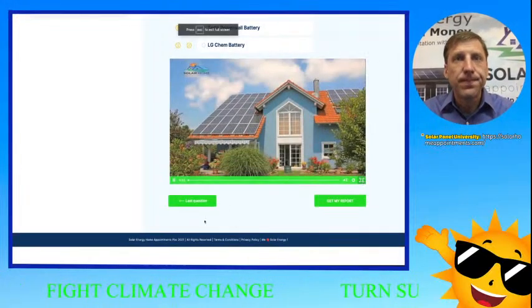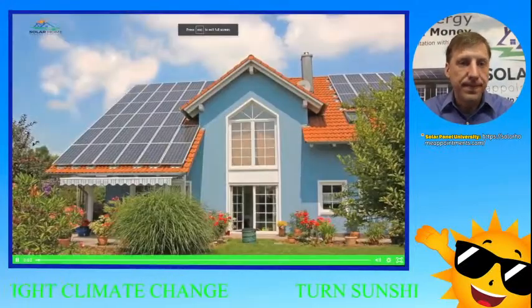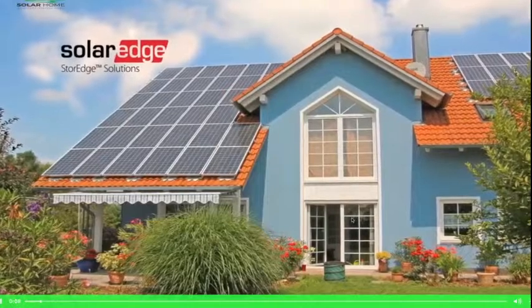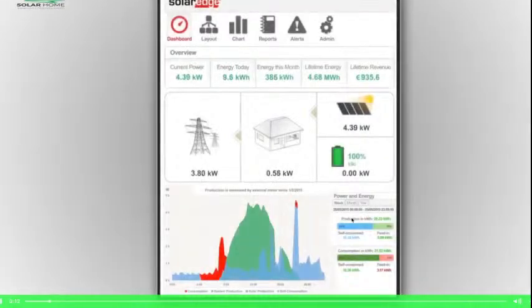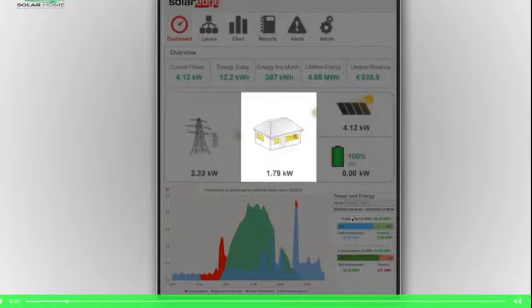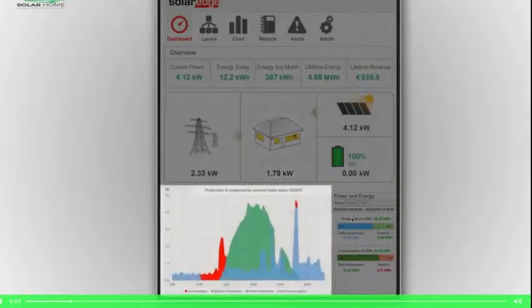A new day begins in this typical household. To help cut their electricity bills, a Solaredge PV system with battery storage has been installed. The Solaredge Monitoring dashboard provides insight into household production and consumption, showing the power flow between the PV array, battery, grid, and house loads. Real-time system data is tracked by the graph. The red curve represents the consumption. The PV production curve is green, and blue represents self-consumption.